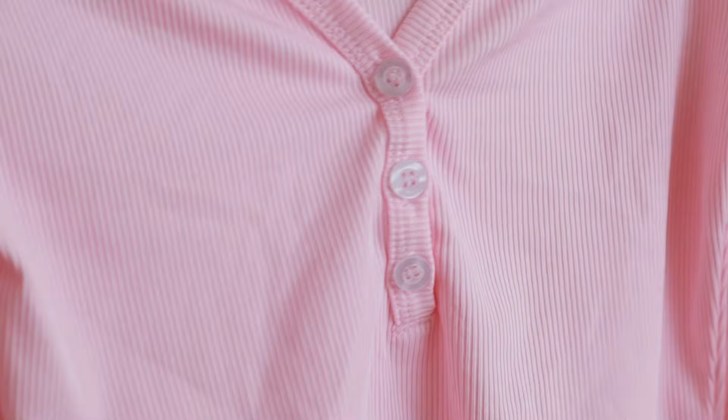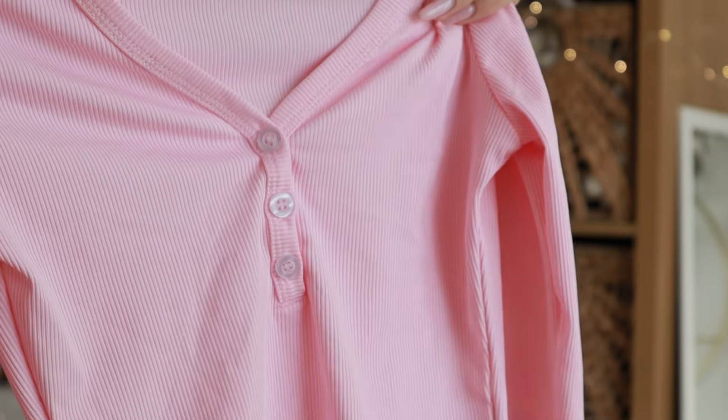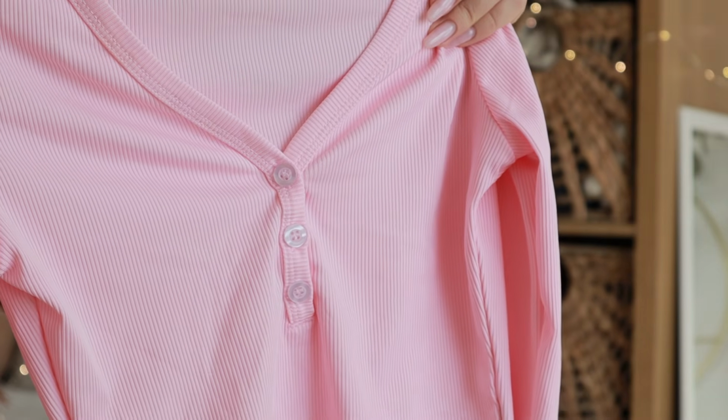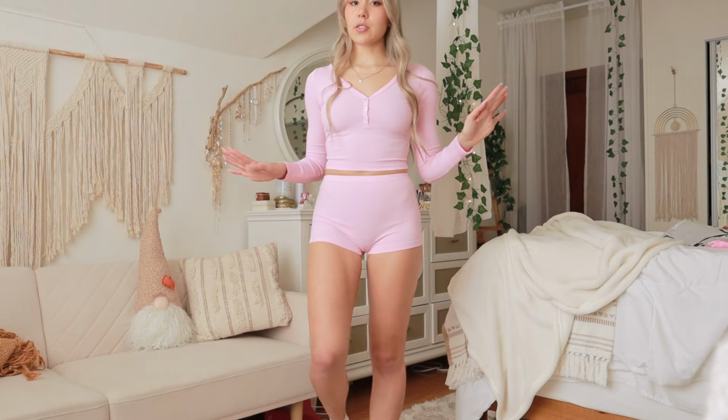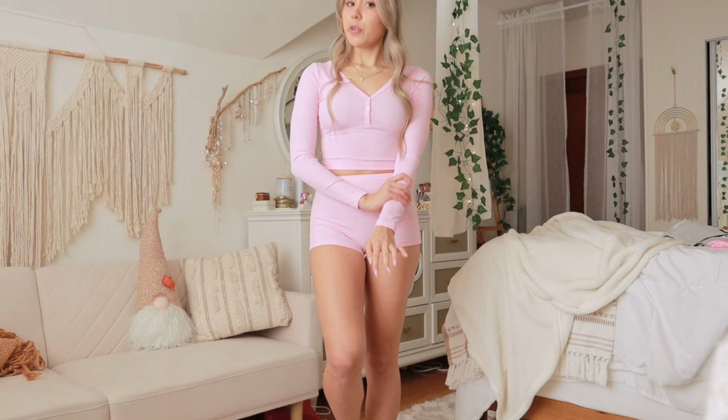I also love these little buttons. It adds a cute little detail, and the neckline is very flattering, I think. So in theory, this set is so cute. I could just imagine sitting in my bed, scrolling through Pinterest in this, or journaling. It's definitely a that girl kind of set, but it's just not the best quality or material or fit.